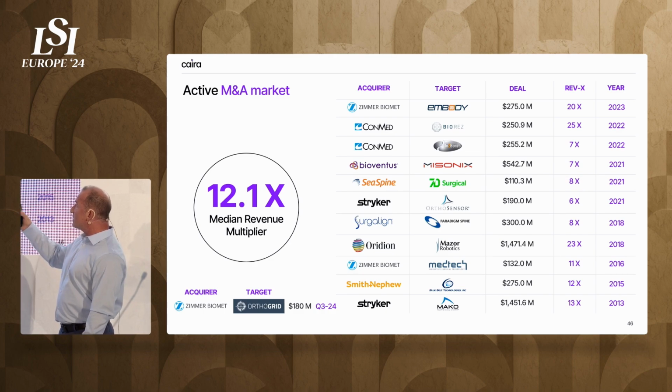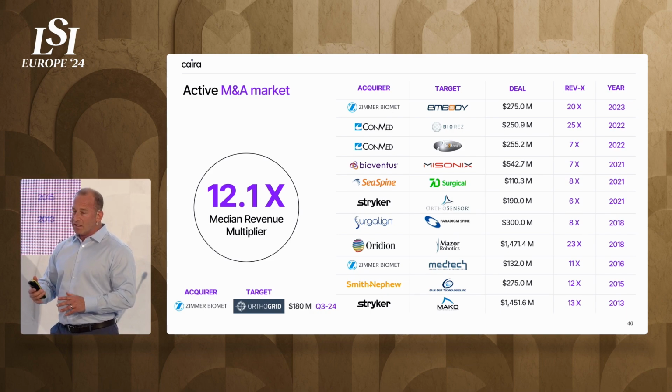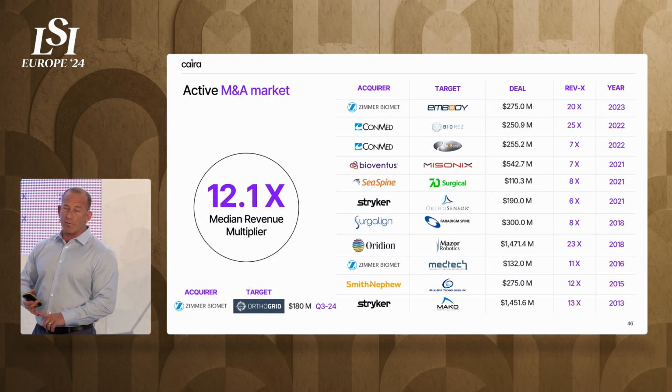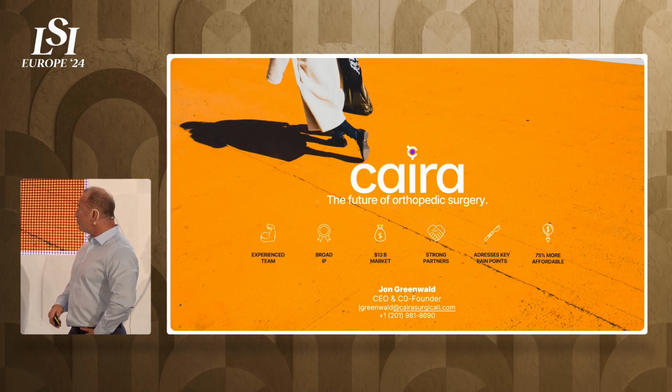It's nonstop. I guess there's sort of 2 other similarities to point out here. Every one of these acquisitions had to do with a strategic acquiring a technology as either a standalone technology or to augment an existing robotic system that they could then further differentiate from competitors.